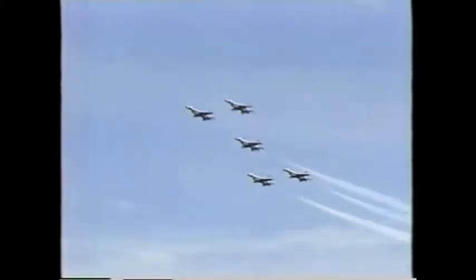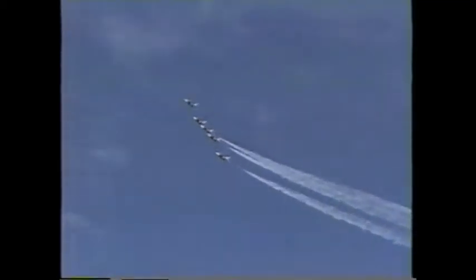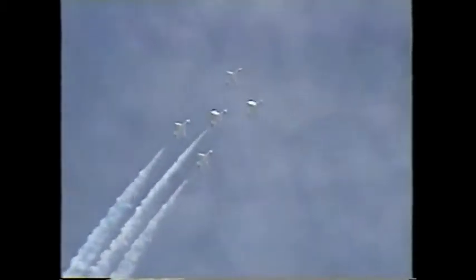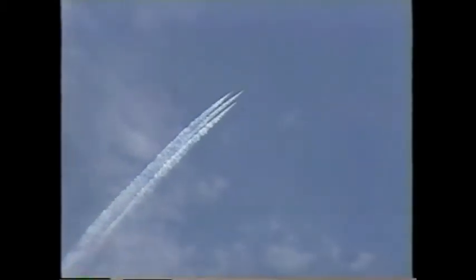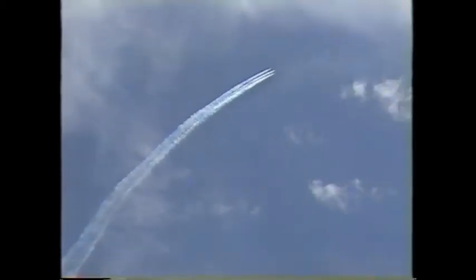Here's a good example. Look to your right for the Thunderbird 5-card formation and the 5-card loop. Our slot pilot, Major Jim Ivanko. This is precision flying at its finest. There's no room for error here in the center of the 5-card.